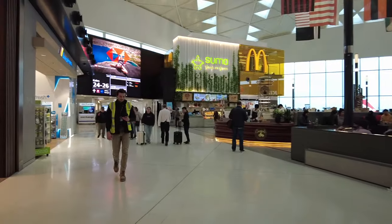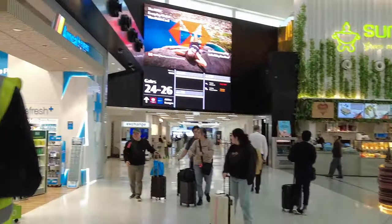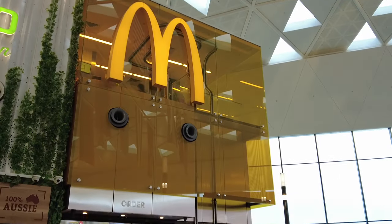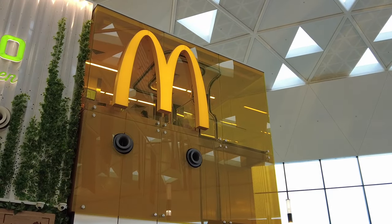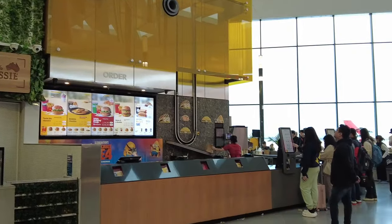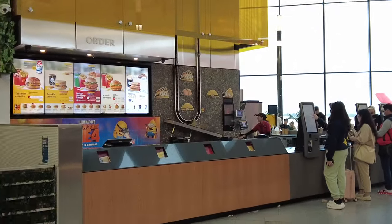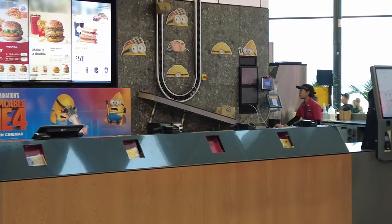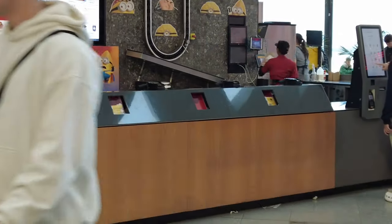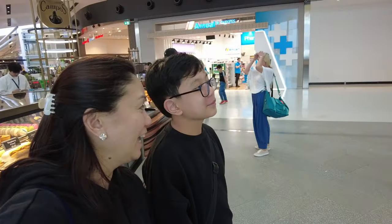This is going to our gate. Naalyol lang si Kuya sa McDonald's dito sa airport. Ayan, siya yung ano. There. They make the orders there. They send your order down the conveyor. Eh, wala pa nag-o-order. There. Ayan na. Natawa nga. We're already here at their gate.